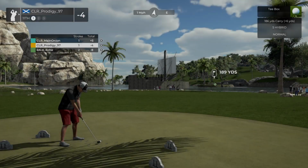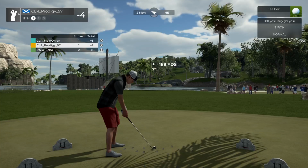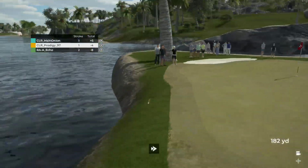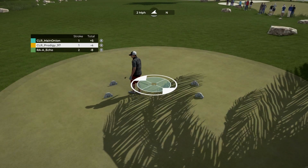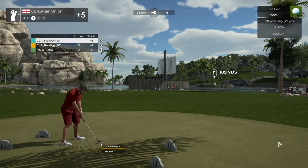Oh. Man alive. Was that anywhere near the hole? I was more bothered about the girl standing on the other side of the green in the miniskirt. Where? Just opposite the hole. In a little red and white miniskirt. Wouldn't know, because Prodigy was nowhere near the hole. Yeah, so that's how it affects it anyway. It changed the whole thing.